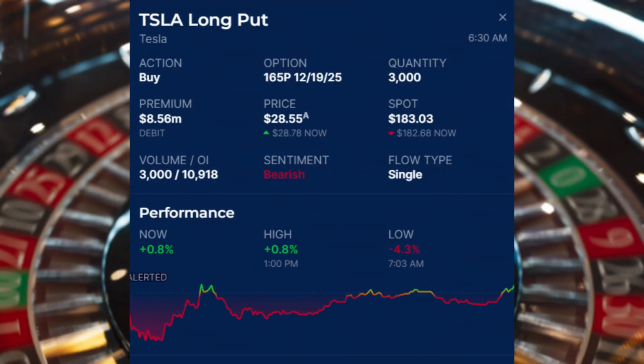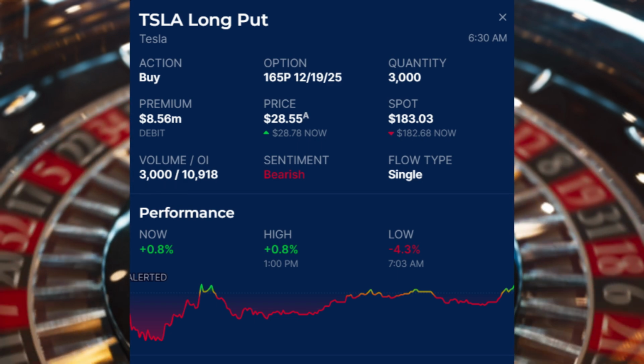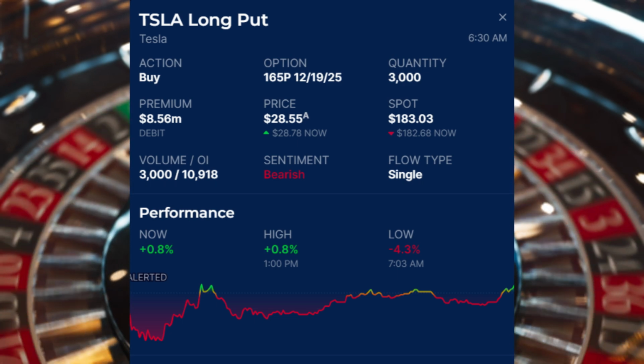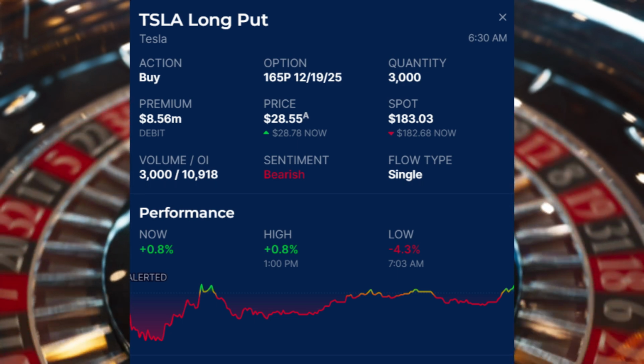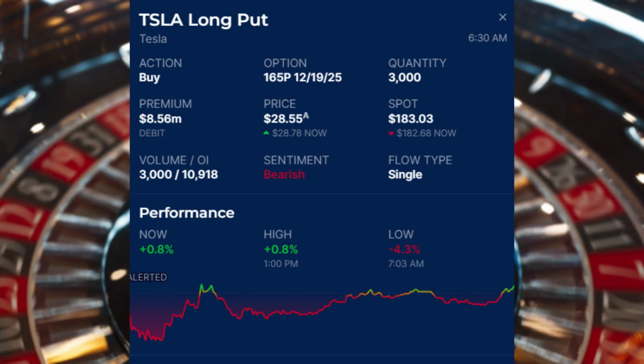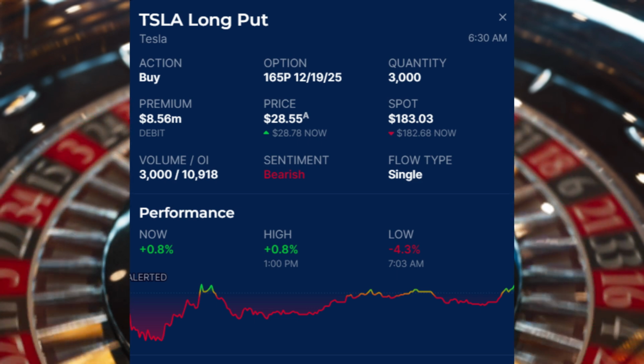We have Tesla for you. Somebody bought the 165 puts for the expiration date December 19th, not 24, but 2025. This is a longer expiration date. Somebody's confident that the stock of Tesla will be under 165 all the way until December 2025, which means that Tesla will be under 130 come that expiration date, at least.